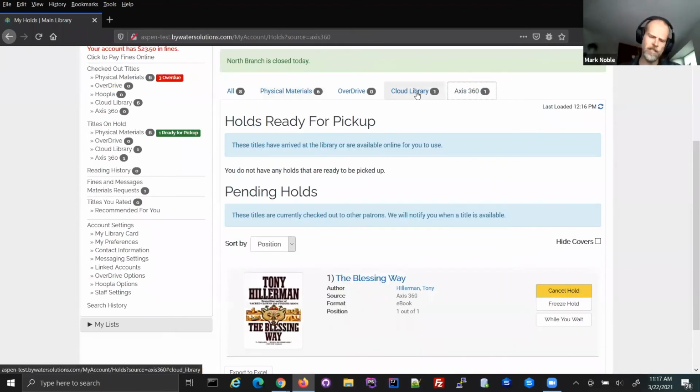So the more linked users you have, the longer it took, the more things you have checked out or on hold, the longer it took, and the more e-content sources you had. So this should also help reduce load on OverDrive servers and that kind of thing.